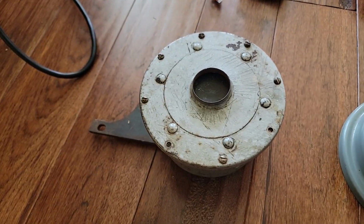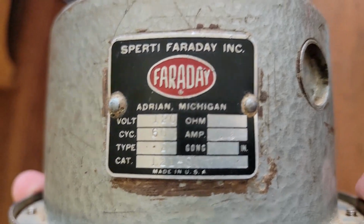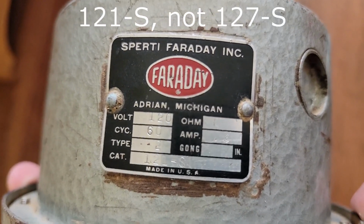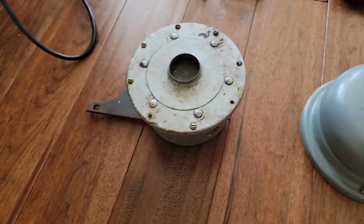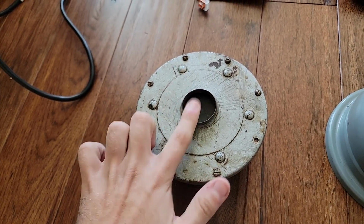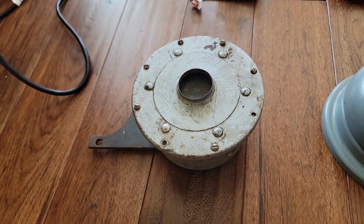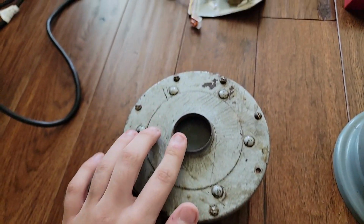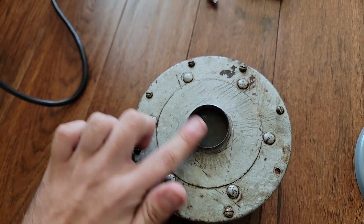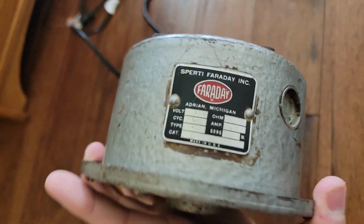Now we got this guy here. This is a Faraday Type 2, Spurdy Faraday. It's category 127-S. 120 volts AC. For some reason, this one doesn't have the projector. In fact, when I first saw this actually on eBay, I thought it was an extremely rare 127S, which basically looks exactly like this, but there's like a screen over this part. But this is probably the closest we have to one of those as of right now.